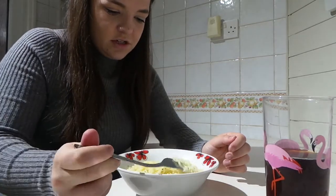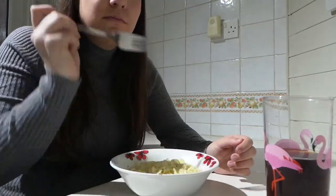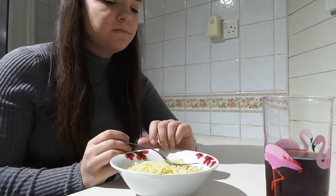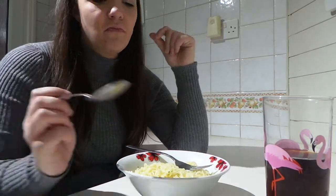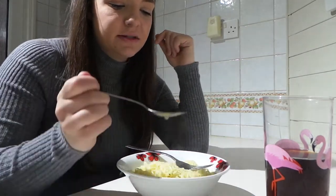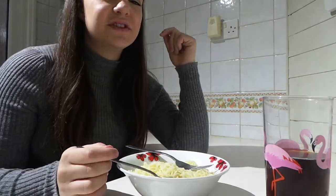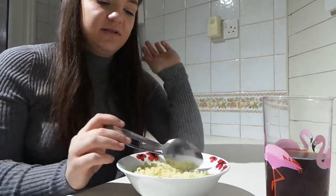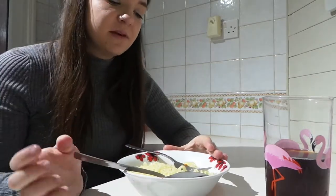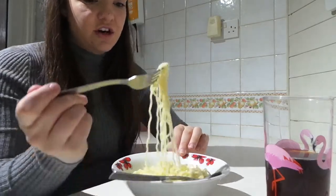The noodles taste good, but a little bit plain. And the broth's nice, to be honest. I should have done it with more water, but I don't like them really watery, so yeah. But very nice. Only 30p, so you can't really go wrong, can you?